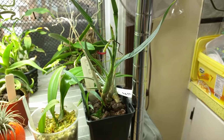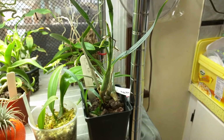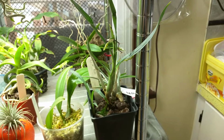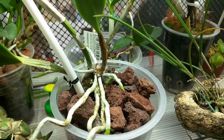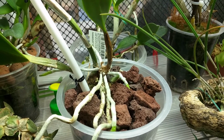And this is my Galeandra baueri, and previously it was pushing out a spike, but then that spike dried up, and now it's pushing out another spike with some buds on it, so hopefully this one will bloom. This is my Epidendrum ciliare, and it's pushing out a new growth. The other division I had, I gave away to our auction, so someone else will be growing it now.